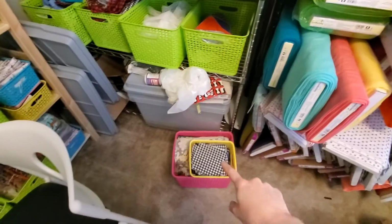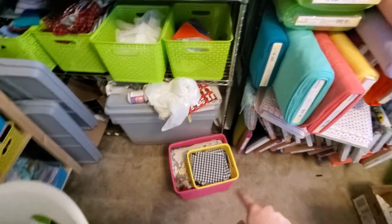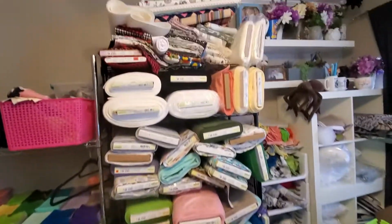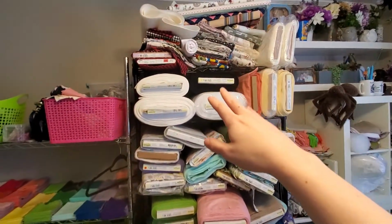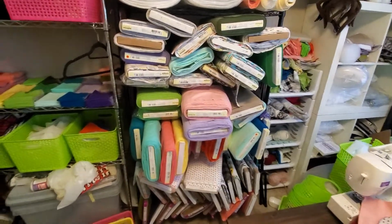And those are all cut drawstring bags that I need to do something with, or need to sew. Then this whole thing is all fabric. That's pretty much all of my business fabric. Anyways, I do have personal fabric elsewhere. Don't want to talk about it.